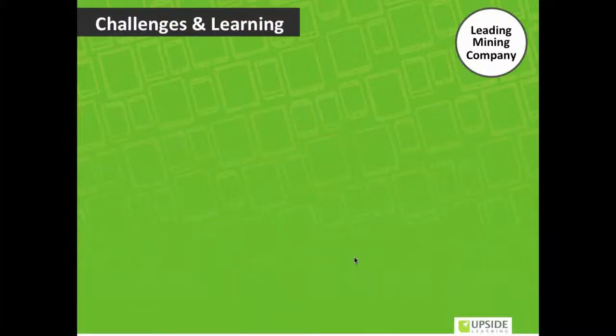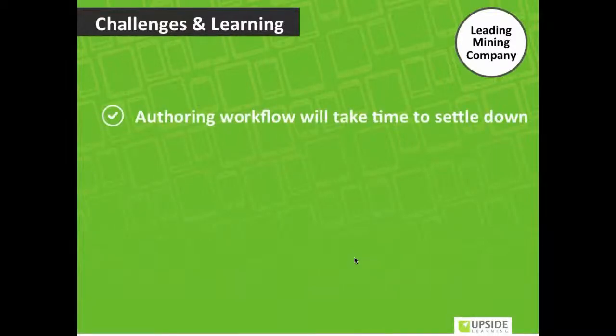Now again, these are just challenges that we foresee. We haven't really faced these because, as I said, we haven't really implemented the solution yet. But I believe the authoring workflow will take a little bit of time to settle down because of new processes and the new way it is being implemented. We will have to gather user feedback and see what needs to be modified. So possibly the authoring workflow will take a little bit of time.